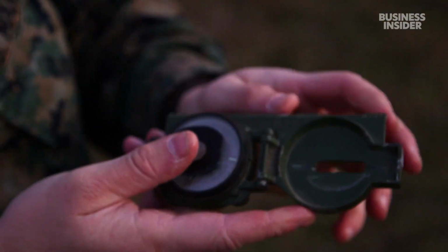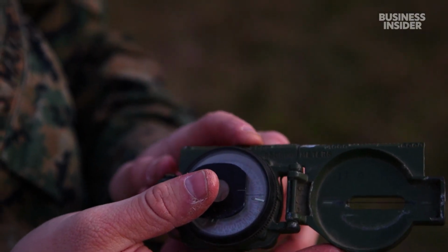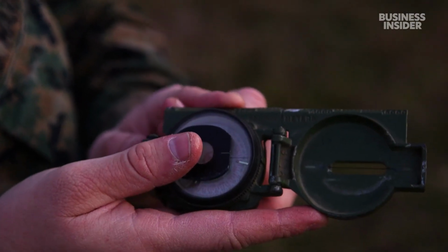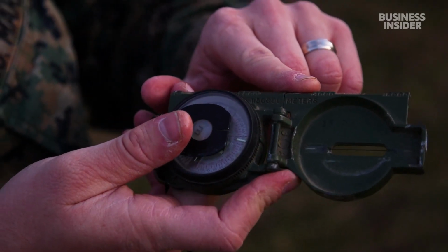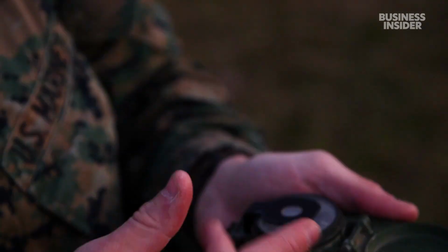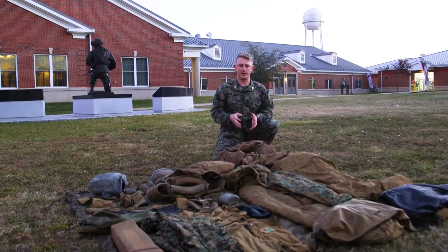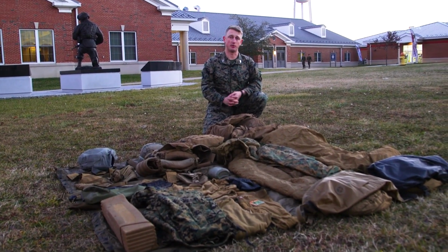And then here is a scale that allows me to make measurements on my map. If the scale is 1 to 50,000, it means 1 meter on the map would equal 50,000 meters. If I had 1 to 25,000, it means the map would be a lot more zoomed in. And every item here will be used in order to teach lieutenants to train to the standard and have success in the Fleet Marine Force.